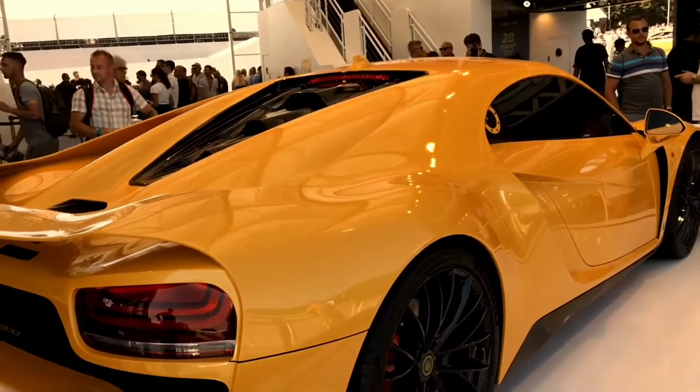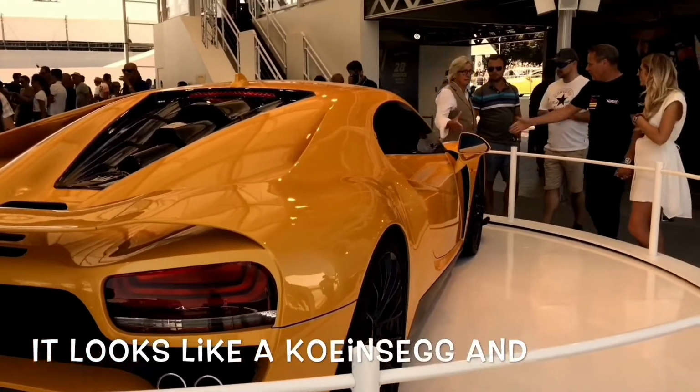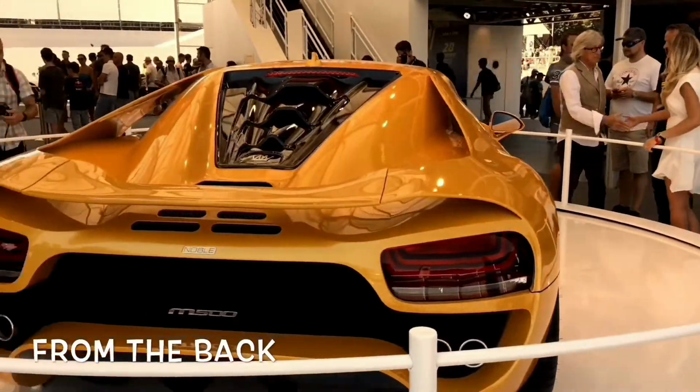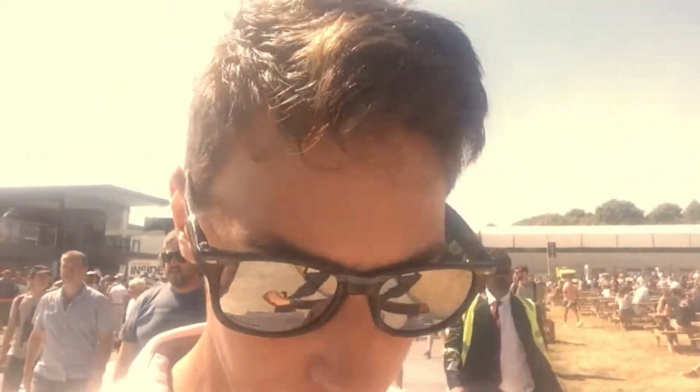I mean, look at it from the back. It kind of looks like a Koenigsegg Agera, Lykan Hypersport. I don't know. Alright, so it's currently, what's the time? It's just gone past 3:30.